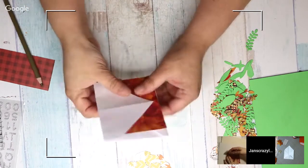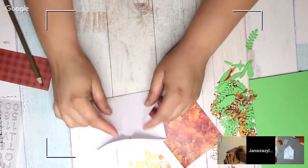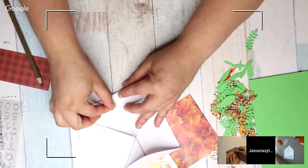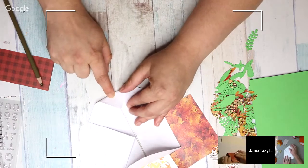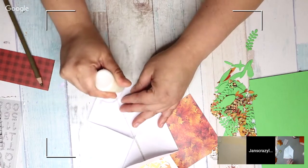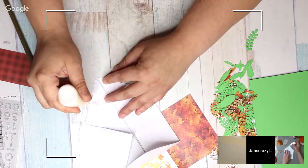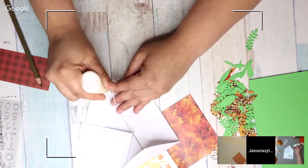Okay. So this is our bottom piece. All right. So the first thing we're going to do is, and it doesn't have to be rocket science, it doesn't have to be perfect. I'm going to fold this little triangle. I'm going to fold that over and glue that down. Okay, fold over and glue down. Yeah, and it doesn't have to be perfect. There's not a math on this. You can fold it. If you put it up there and you feel like it needs to be folded again, you can fold it again.